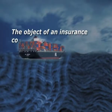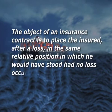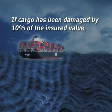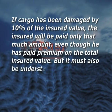The insurance contract is in the nature of indemnity. The literal meaning of indemnity is protection against loss or to compensate the loss. The object of an insurance contract is to place the insured after a loss in the same relative position in which he would have stood had no loss occurred. In other words, an insured can claim only that much he has suffered or lost. If cargo has been damaged by 10% of the insured value, the insured will be paid only that much amount, even though he has paid premium on the total insured value.